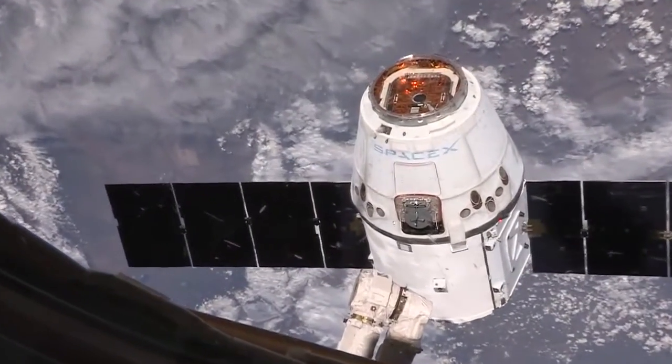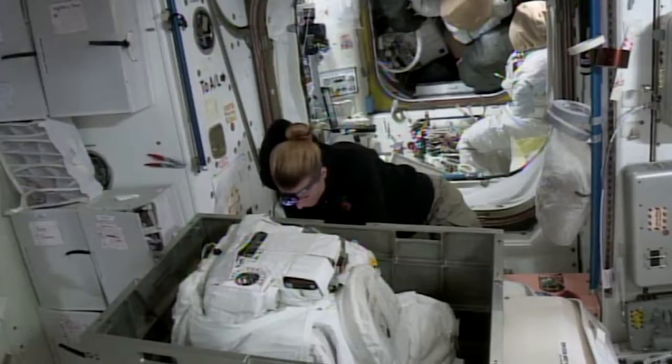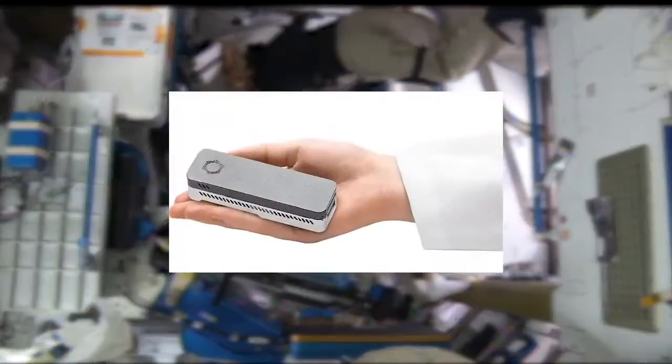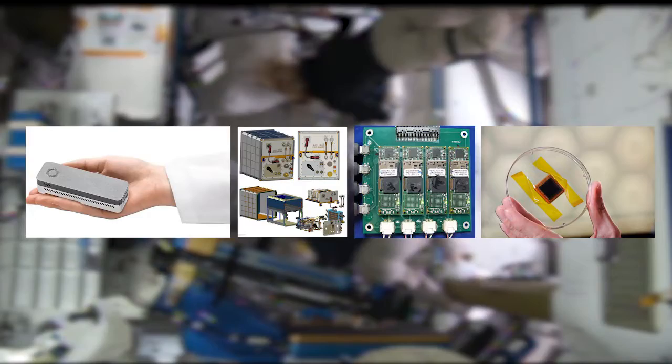on the SpaceX Dragon. Astronauts and cosmonauts wasted no time this week transferring the 5.5 tons of food, supplies, and experiments from the SpaceX Dragon and the Russian Progress vehicles to the station. Astronaut Kate Rubin swapped out a newly refurbished spacesuit brought up on the SpaceX Dragon for one that will be taken back down to Earth on the same craft for maintenance. Also unpacked, a portable DNA sequencer, new temperature regulation hardware, new computers, new solar cells, and much, much more.